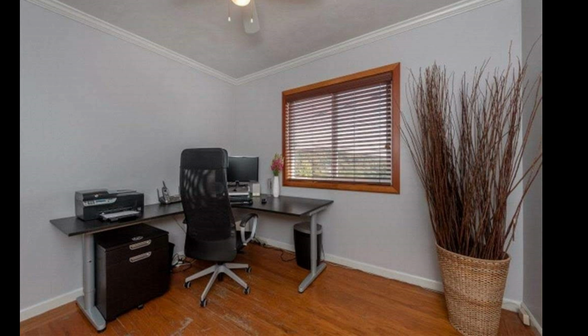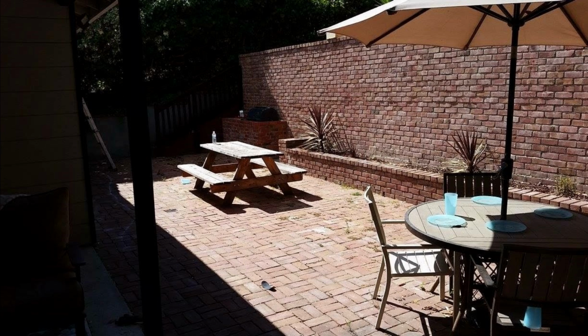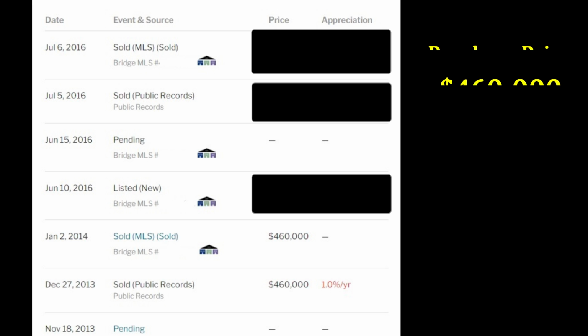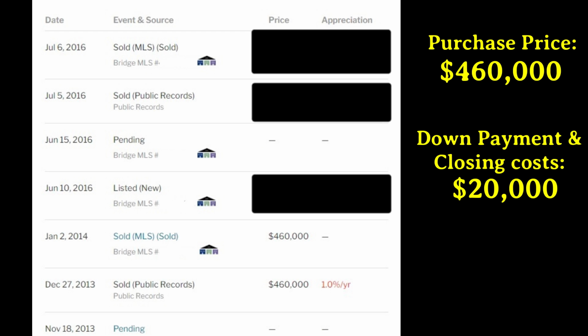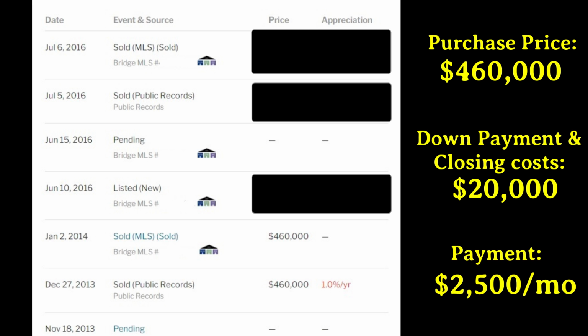We bought the fixer-upper owner-occupied using an FHA loan, putting 3.5% down. The purchase price was $460,000. With closing costs, we paid $20,000 upfront out of pocket. Our mortgage payment with principal, interest, tax, insurance was $2,500 a month. And when I graduated from law school and began working, we used my income to throw extra money down on the principal of the mortgage.